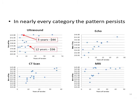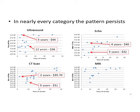When we look at ultrasound, you have these techs: 12 years, $36 an hour; 5 years, $44 an hour. Echo, 4 years, $40 an hour; 5 years, $32 an hour. CAT scan, 9 years, $31 an hour; only 2 years, $35.70. MRI, 10 years experience, $30 an hour; 5 years experience, $43 an hour.